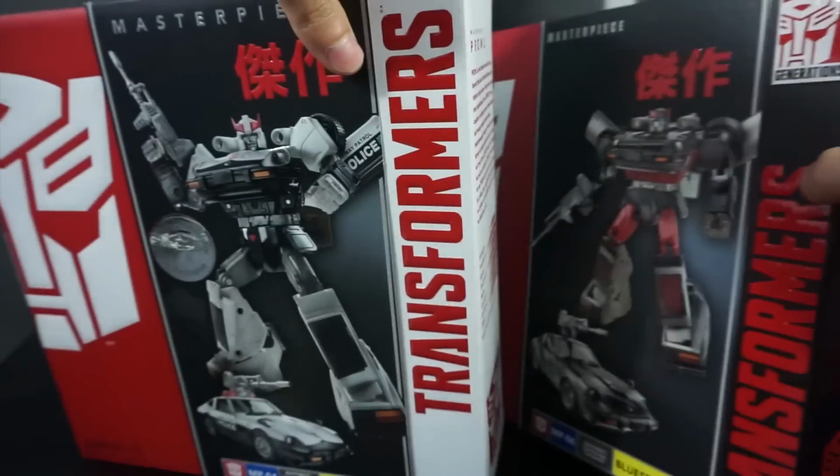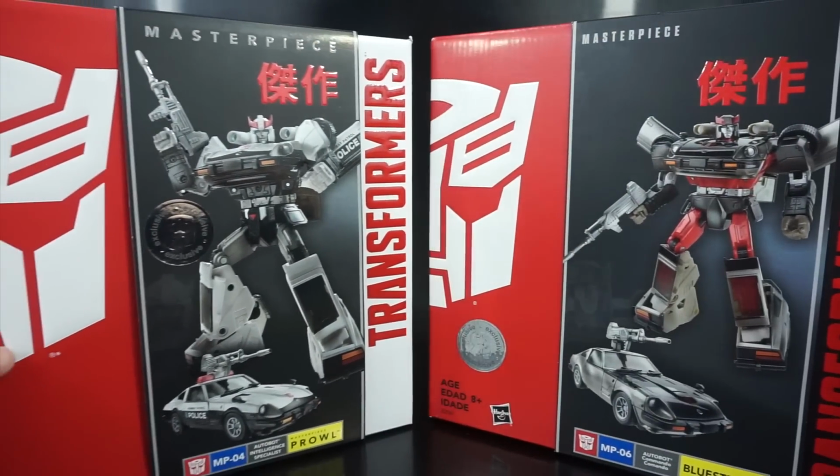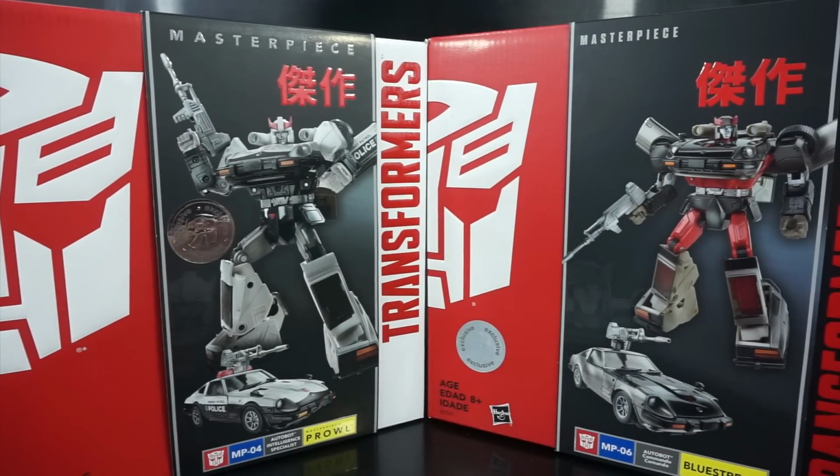I know people kind of freaked out when they started doing the bio cards differently and artwork differently on the Takara Masterpiece.